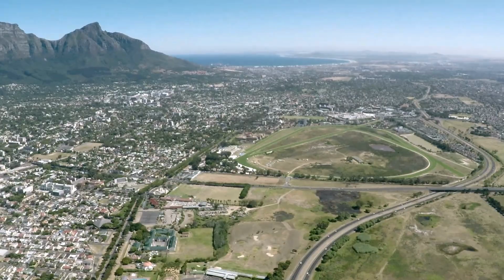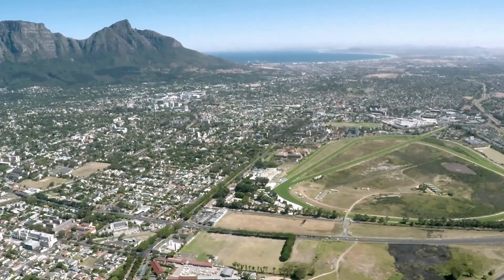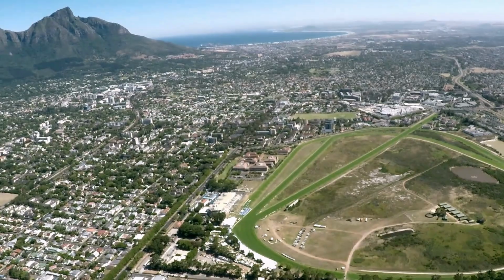Kenilworth Racecourse on the western boundary of the Cape Town CTR. The CTR is now in your 3 o'clock position. This route is extremely busy with VFR traffic, so make sure that your broadcasts are accurate before you contact tower.